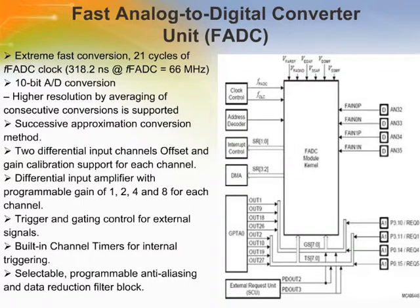The on-chip FADC module of the TC1161 is basically a 2-channel A to D converter with 10-bit resolution that operates by the method of successive approximation. The main FADC functional blocks are the input stage, which contains the differential inputs and the programmable amplifier, the ADD converter, which is responsible for the analog to digital conversion, the data reduction unit, which contains programmable anti-aliasing and data reduction filters, the channel trigger control block, which determines the trigger and gating conditions for the two FADC channels.